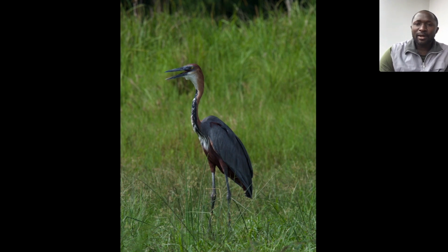And on this boat ride, we expect to see the Goliath heron. That's the world's largest heron. Very big. You do not see it in the picture by itself, but if you see it with another kind of heron by its side, for example the great egret, you see a very big difference.